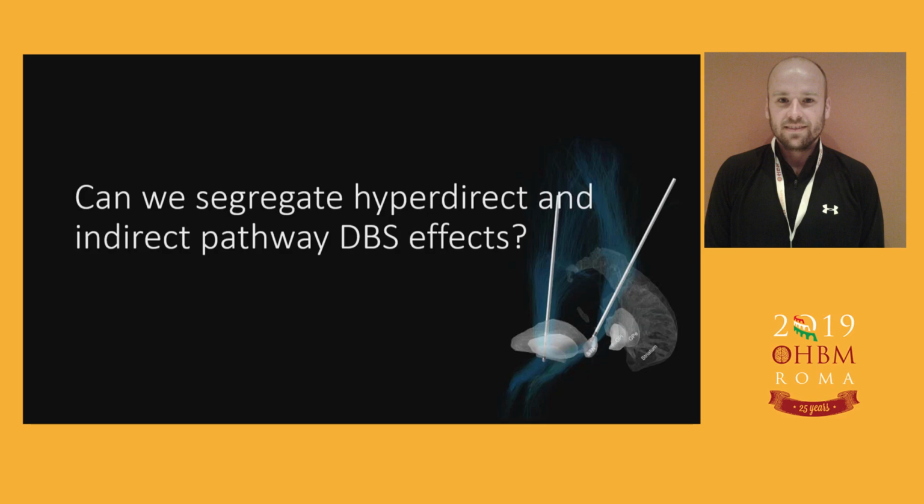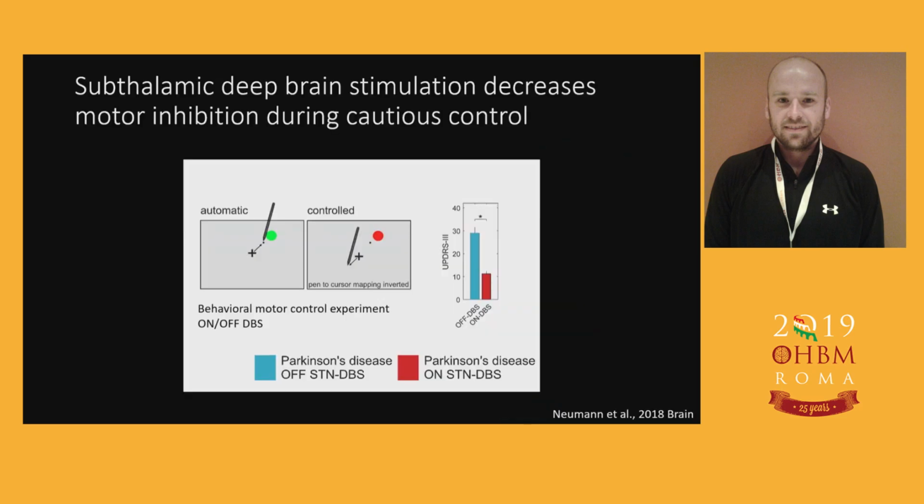And therefore, we designed a behavioral task where we combined more difficult and an easier condition on the cognitive side, or at least on the motor preparation side, and combine that with motor output that we can measure. And on the left side, you can see here, patients were asked to steer a pen on a tablet to reach a target on the screen with the cursor. And in the left condition, the mapping of the pen to the cursor was unperturbed, while on the right side, what we call the controlled condition, this mapping of pen movement to cursor movement was inverted.